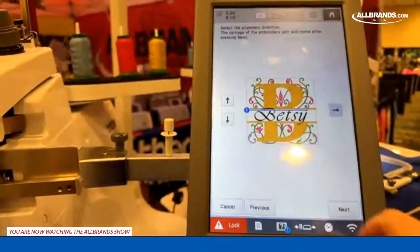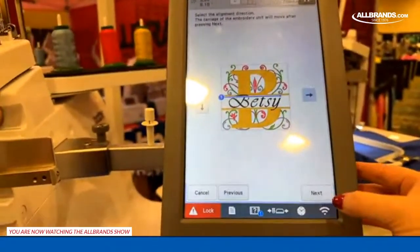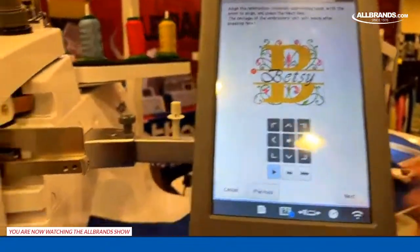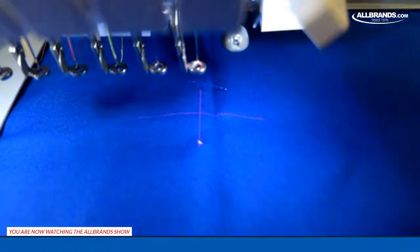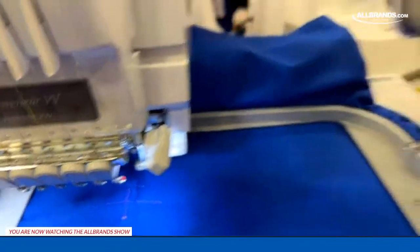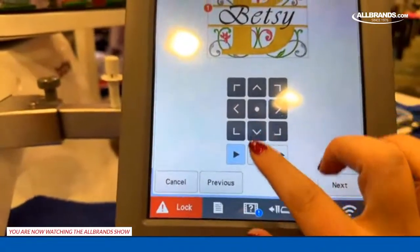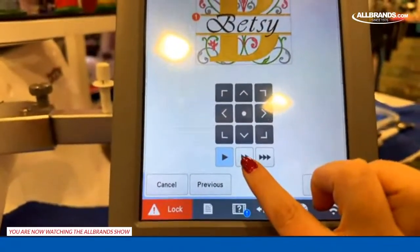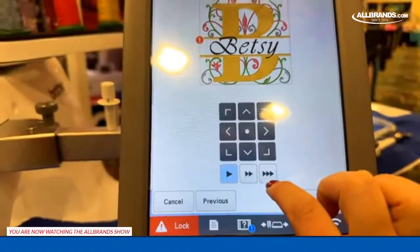Click next. And then I want it to go from left to right, so we're going to align it horizontally. It's going to move to the first position and put a little cursor on my fabric. So I'll go back to the screen, and I can move a little, a little bit more, and then move a lot.